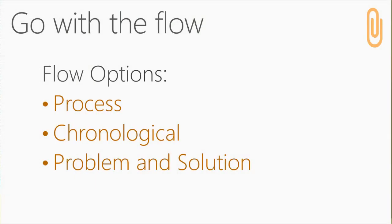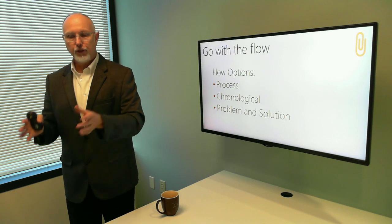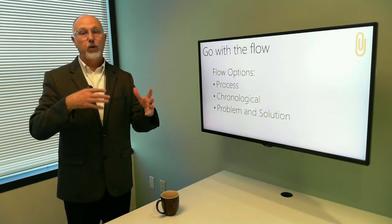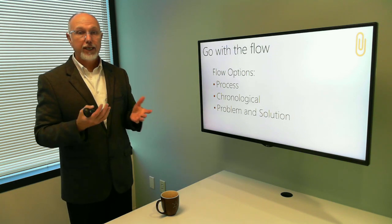Go with the flow. The flow options that you have are process, and inside process, what we do is we go from this, to do that, to do that. It's a flow diagram that can be circular or a tree or a graph, whatever the flow of what you're talking about is, follow that throughout your session.